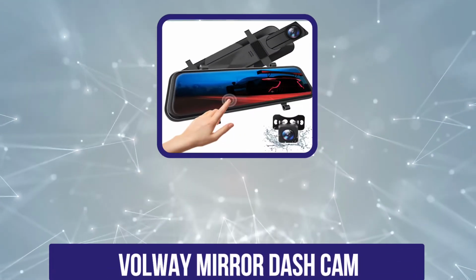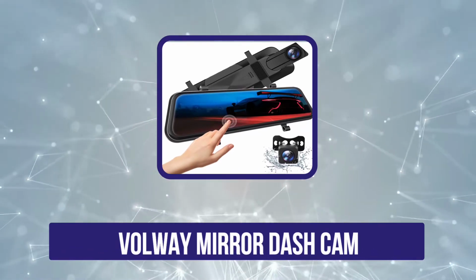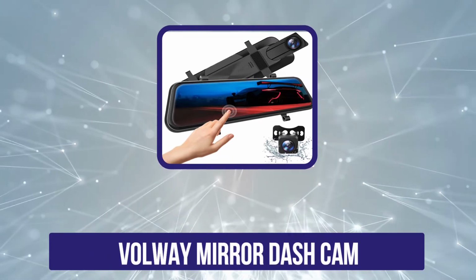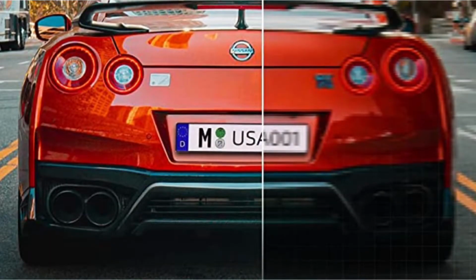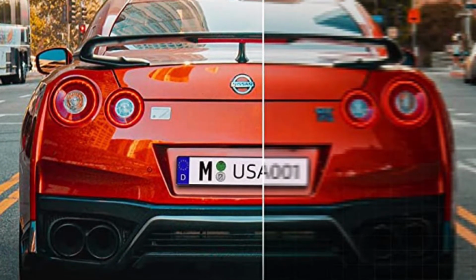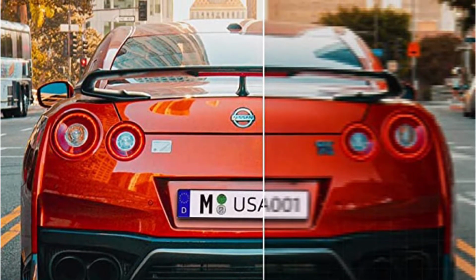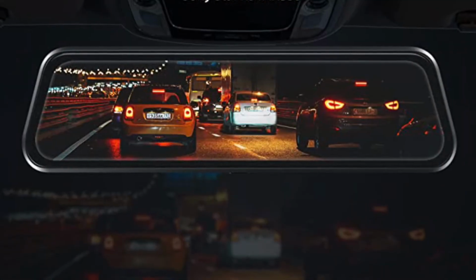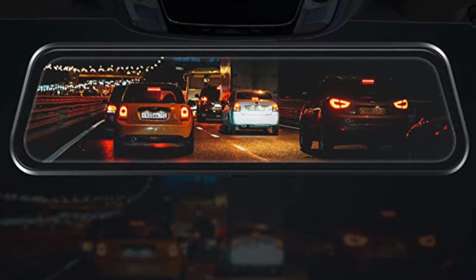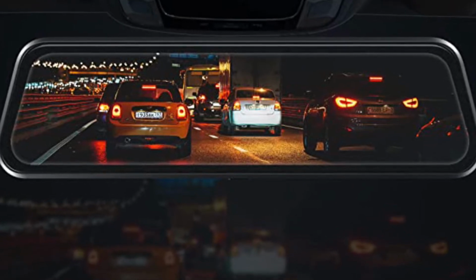The 5th position in our list is the Wolfbox Mirror Dashcam. The Wolfbox Mirror Dashcam is also a smart choice from our picks of the best mirror dashcams that offers a range of exciting features suited for enthusiast users. It offers up to 1440p resolution video recording, which is displayed on the 10 inches wide touchscreen digital display. This display also features an IPS display panel, which is great to have at this price range. It offers a wide range of color reproduction with color accuracy and expanded viewing angles.